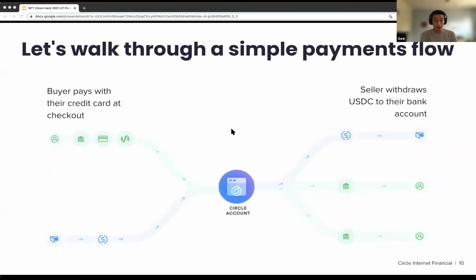So I'm going to go through just a couple of examples of flows using our APIs. I'll try to stay somewhat high level, but let's first walk through our simplest flow, where a buyer purchases a product with their credit card, and at a later time, the seller withdraws their USD to a bank account.